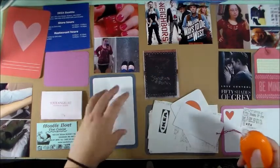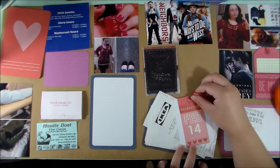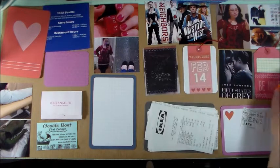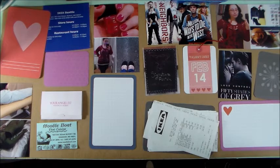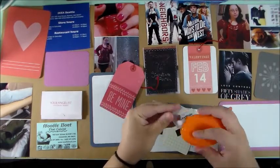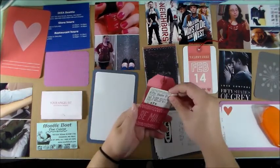Alright, so once I decided on that white card, I decided to go ahead and tape it down. And I just center that one in the middle of the card. And then with this other tag, I use the little insert part for my movie ticket. And I didn't fill out the bottom since it was going to be covered anyways.